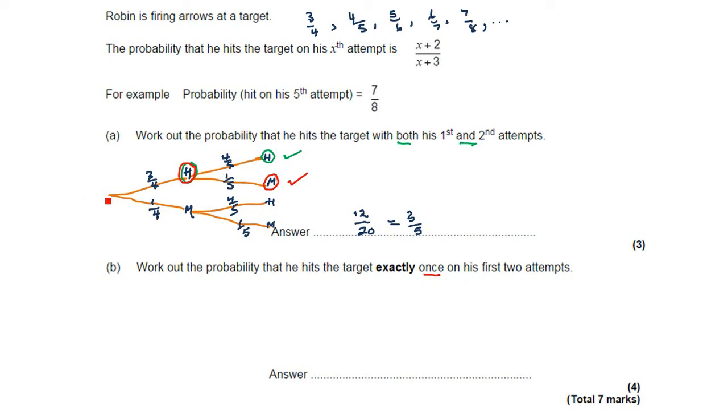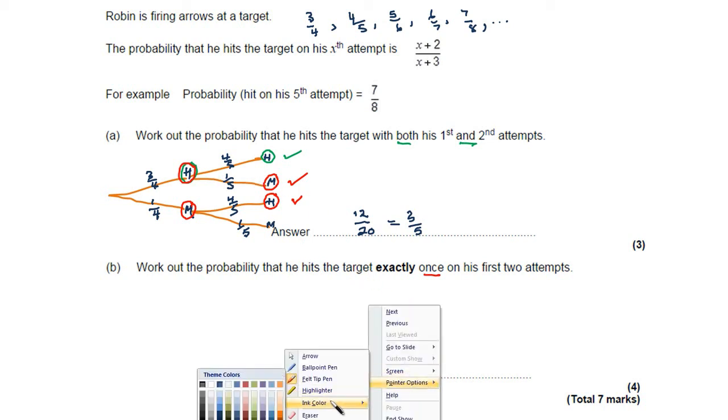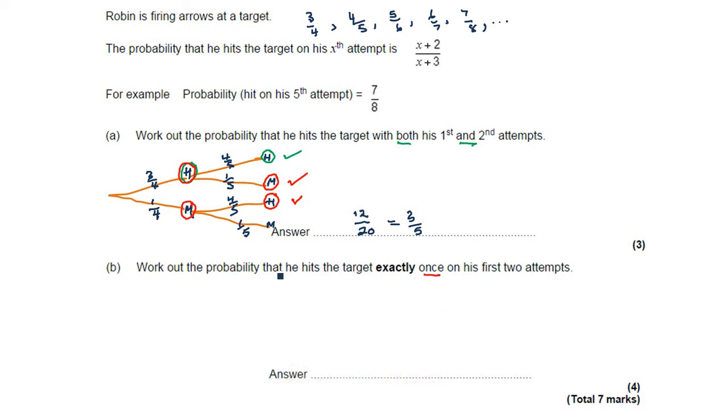Okay? And then the other possibility, the only other possibility, is if we go down this branch here. So if we get a miss on the first shot, then on the second shot we have to get a hit. So now we've got a miss, but now we've got a hit, so that's exactly 1. And the miss branch here, of course, wouldn't give us 1, it would give us 0 hits. So we've got these 2 branches that we need to multiply together. So that's how to interpret that bit of that phrase there, that bit of verbal explanation. It's the probability that he hits the target exactly once on his first 2 attempts. It basically means in the probability tree diagram, we're looking for exactly 1, only 1, and that's these 2 branches here.